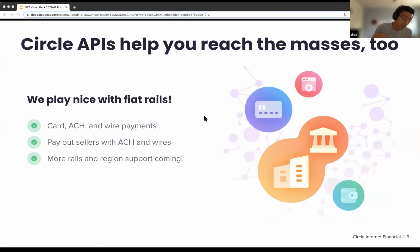So I was talking a little bit about that future world where people are already holding USDC, where people know how to do crypto payments. Before we reach that future state where everyone's holding USDC or any other asset on chain, we need to make sure that we play nice with existing fiat rails, people's cards, people's bank accounts. So alongside our USDC payments, Circle also supports a variety of traditional payment methods like credit cards, debit cards, ACH transfers, and wire payments, with more to come later this year and early next year.